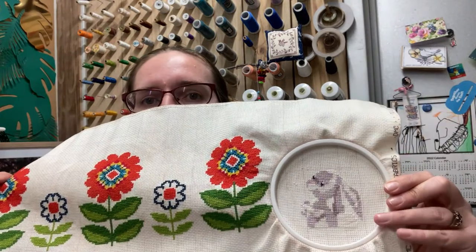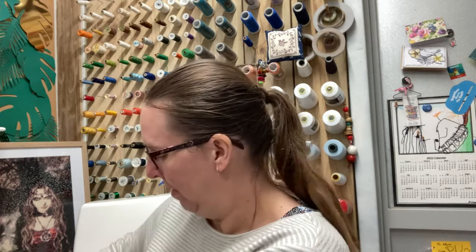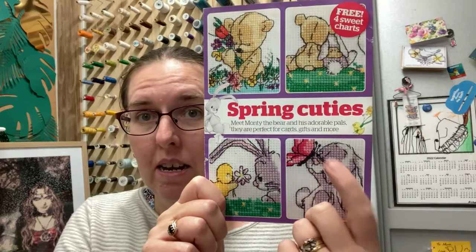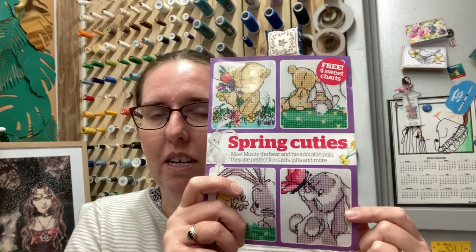Looking at it there, once I put the back stitching in, I think they'll work. I think it's just that close and me knowing that it's not the way it's supposed to be. The little rabbit and butterfly is out of this Spring Cuties. It's this guy here. The pattern does actually finish with the whole butterfly. It's just cut off and I can't show you because that would be the pattern, and I don't want to do this.